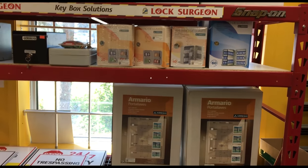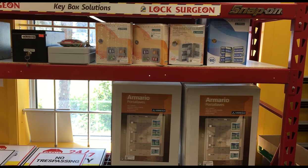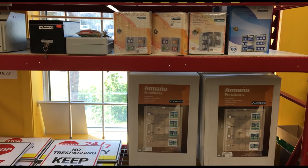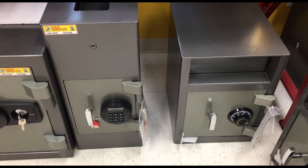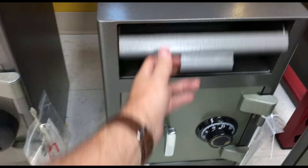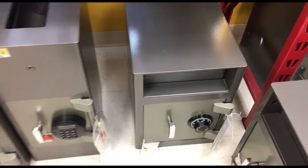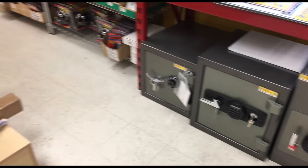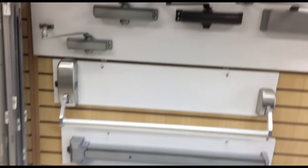Key cabinets, a variety of key cabinets, basic key cabinets, and we can get into the electronic computerized key cabinets as well. Not a problem. Just tell us what your needs are. We can fix you up. Depository safes. Those are safes that you would make a cash drop in, or keys, or envelopes, or documents. We can leave them inside an office in a hallway, mount them, that type of thing. Restaurants use them.